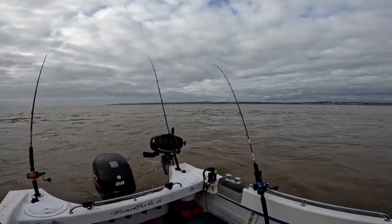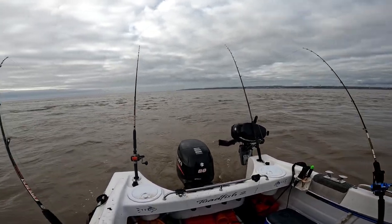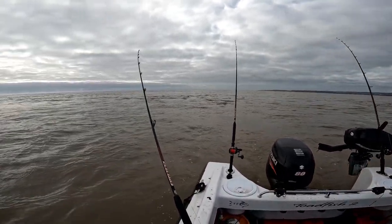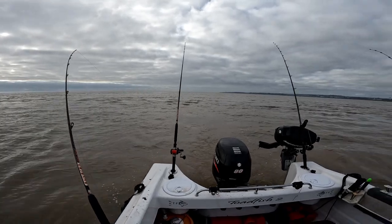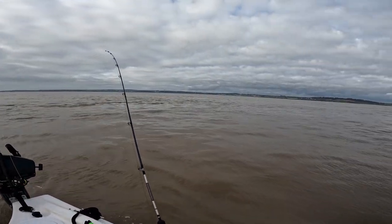There we go, the rods are out. Anchor just in front of the bank. You can just see the boil in the water behind it. Just about make that out, all the way down there.